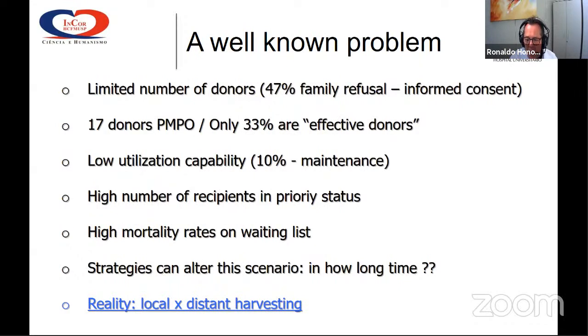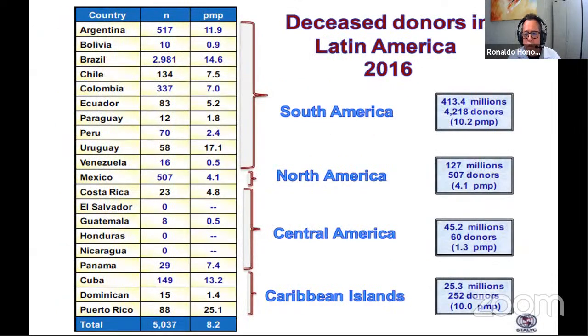Before the pandemic time, in 2019, we were about 10% on the waiting list. So we have to use many strategies to alter this scenario. How long can we go? How long is the ischemic time? Can you use the hearts? And the reality is, more than 50% of our hearts come from a distant harvesting situation. So despite living in a big city, São Paulo, about 12 million people, believe it or not, more than 50% of our hearts come from distant harvesting. So you use it a lot.